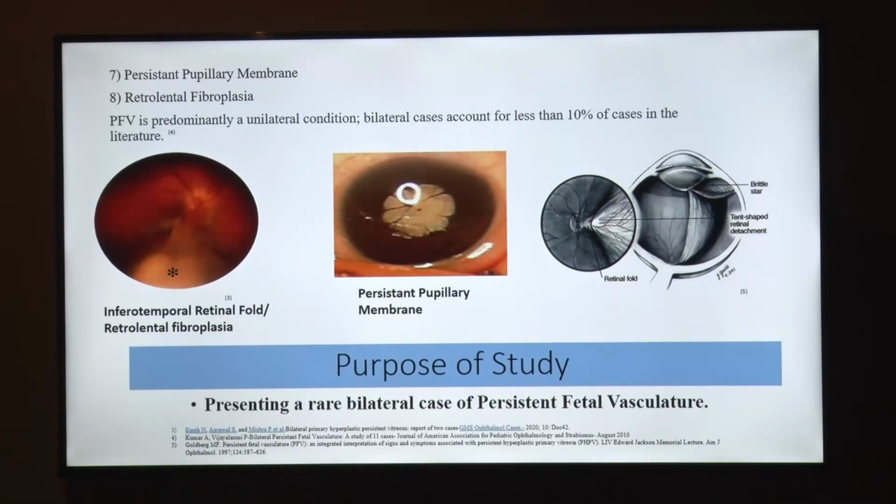It is predominantly a unilateral condition. Bilateral cases account for less than 10% of cases in the literature. The purpose of this study is to present a rare case of bilateral PFV.